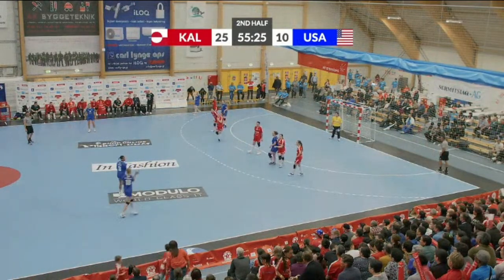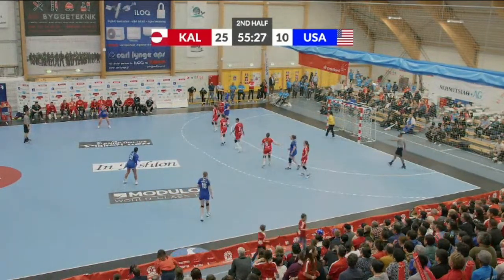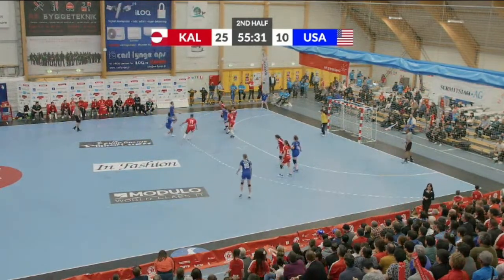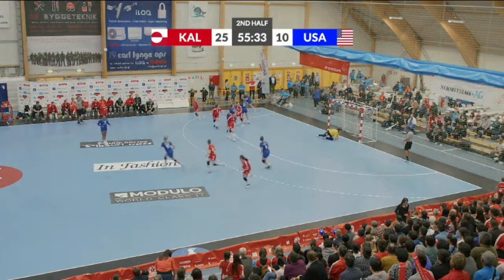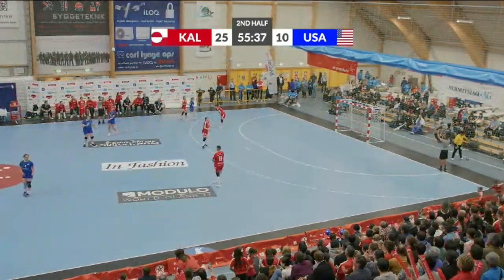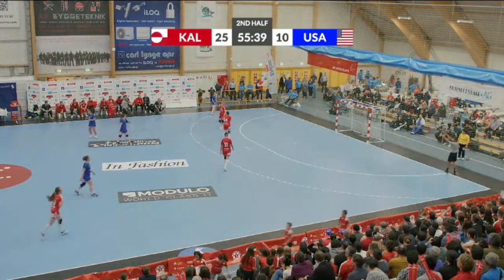So we see Bellows come in at right back. Butler at center back. Again with our two pivot setup. Timmerman's shot. Looks like we're going to get a corner. Must have been tipped at the line there.